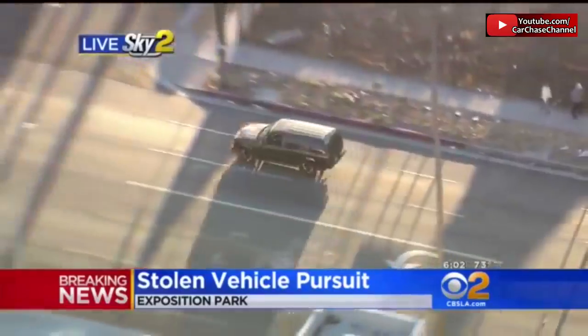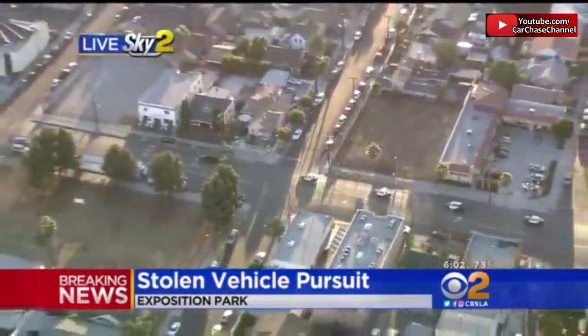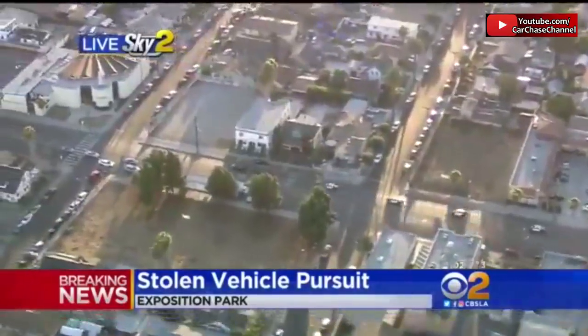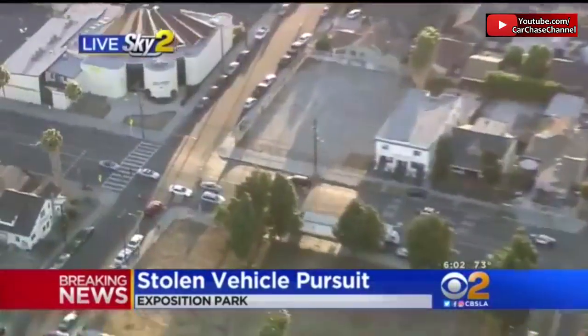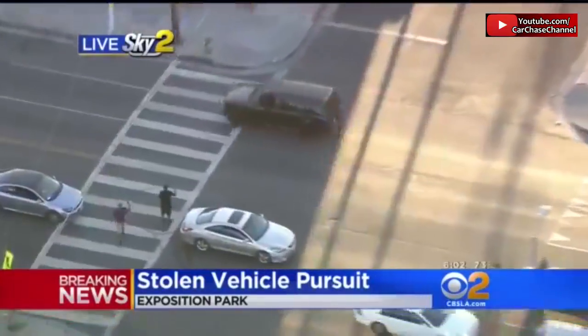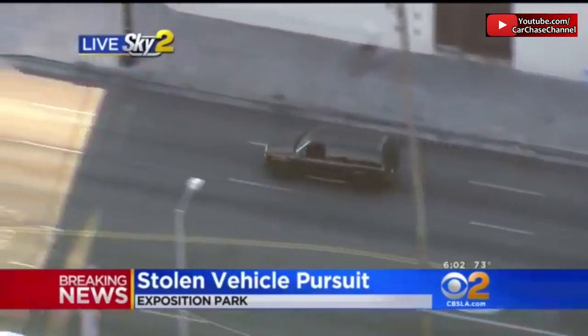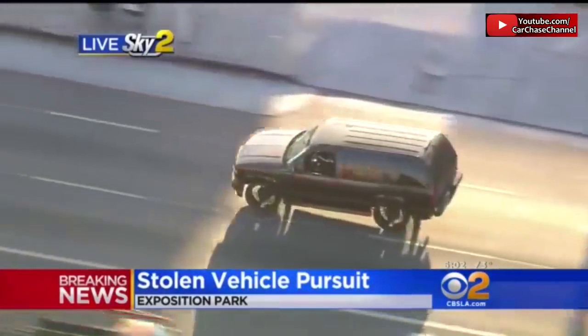You have some 3 units from LAPD behind him, just trying to make sure that the public is safe. And now you got 4 there, 5 there. And you can see people actually on the streets knowing it's coming. Probably watching Channel 2, taking pictures, coming outside, taking some pictures.